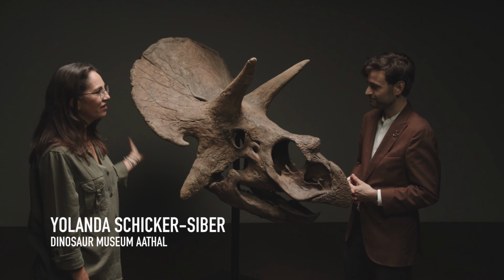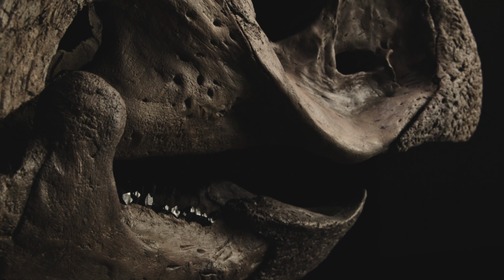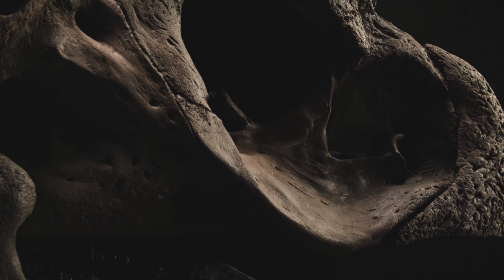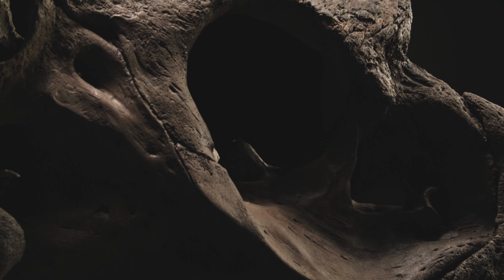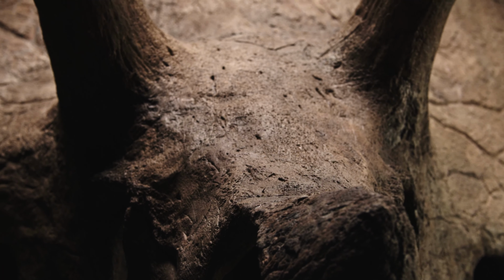One of the most iconic dinosaurs as well, next to the T-Rex. The surface of the bone is fantastic. You can see all the details. You can see even the little holes where there were blood vessels or ligaments and stuff like that. So this is very nice.